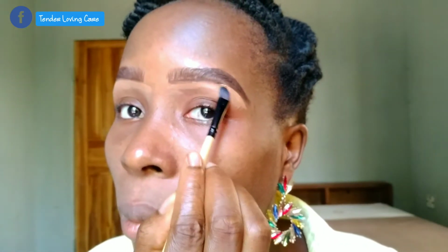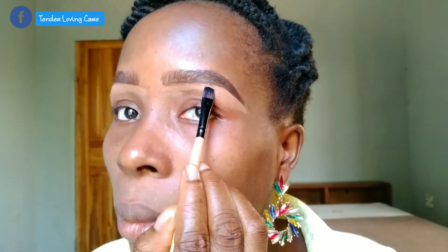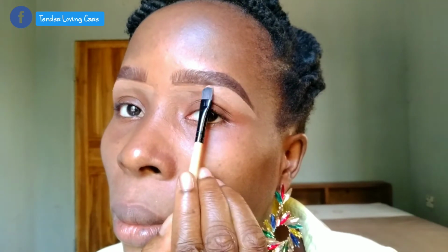So moving on, I want to sculpt and define my eyebrows. If you are a beginner, this is very important because you use your concealer to clean out any mistakes you made, so you don't have to start all over. You just use your concealer to sculpt your eyebrows like I am doing right now. Every day I usually spend maybe a minute or less to draw and define my eyebrows.